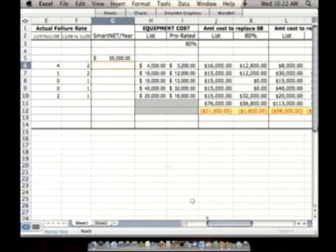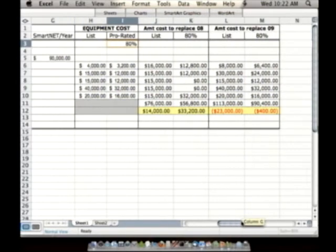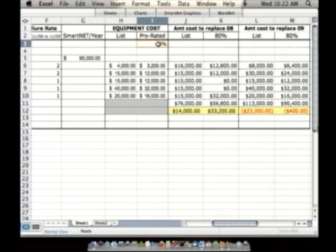But if your SmartNet is $90,000 a year, and your prorated costs are, I don't know, we'll figure it out in just a second. All these will change these numbers. So you say your prorated costs are 64%. You would have savings. And these are based on 2 years of actual failures in our field.